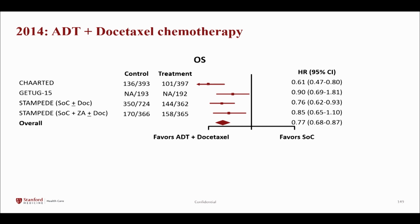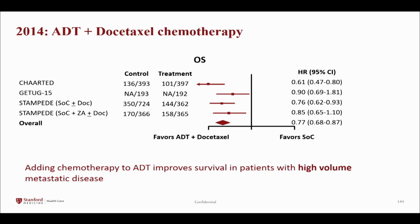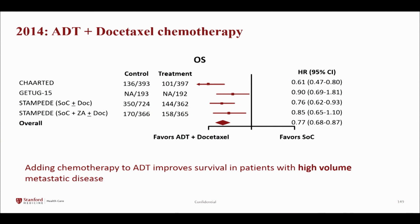And before the novel hormonal therapies that we'll talk about later, our landscape for treating metastatic prostate cancer really changed about a decade ago in 2014, when the CHAARTED and STAMPEDE trials showed us that adding docetaxel chemotherapy to androgen deprivation therapy actually improved survival. And we saw this particularly in high-volume patients. So men who were diagnosed with high-volume metastatic disease, who were eligible for chemotherapy, started getting both androgen deprivation therapy, Lupron, Eligard, with docetaxel chemotherapy. And so this was a major shift because previously we had been using androgen deprivation therapy followed by docetaxel chemotherapy instead of doing it in combination.